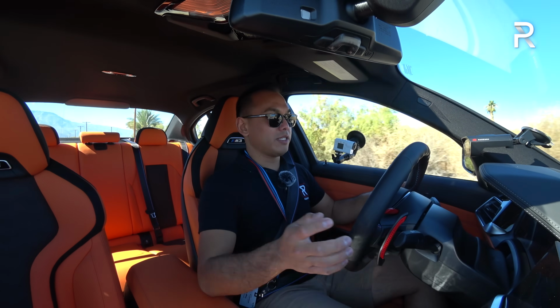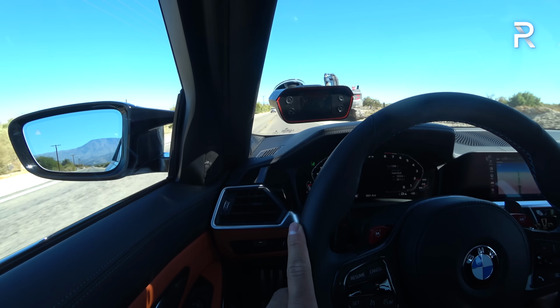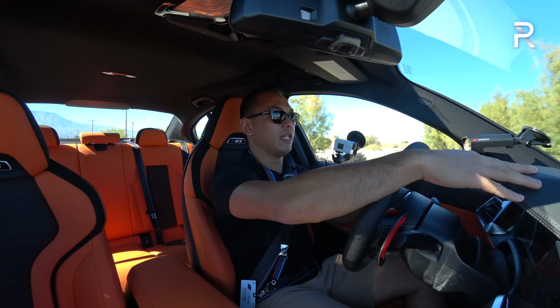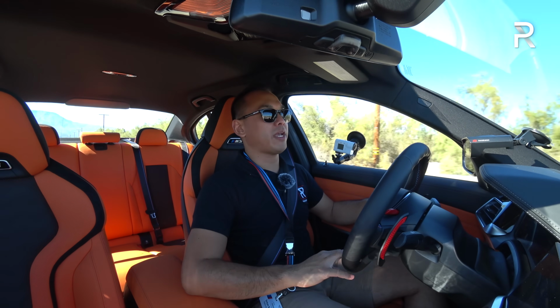Now, of course, this car still has my usual quibbles with the 3 Series. The interior is not what I would say class leading in terms of technology. This one here is pretty nice though, with the full merino leather, with the full leather on the dash, on the door panels. I love these orange seats that come paired up with the white. This is exactly how I would spec this.